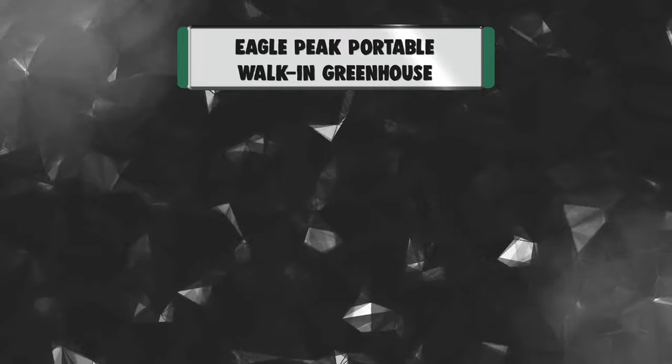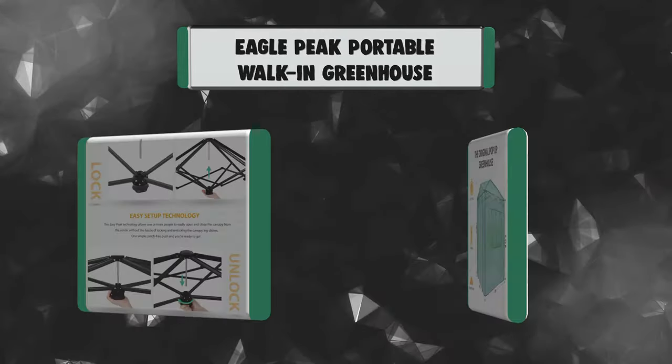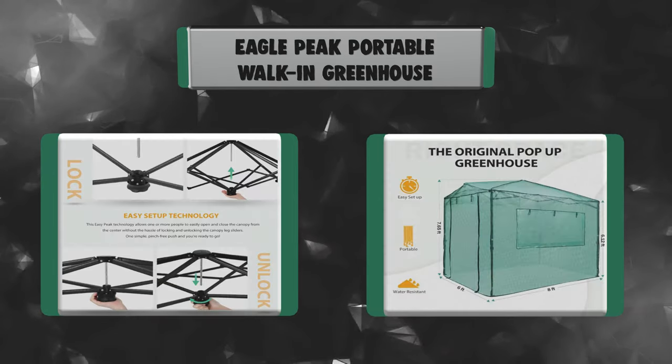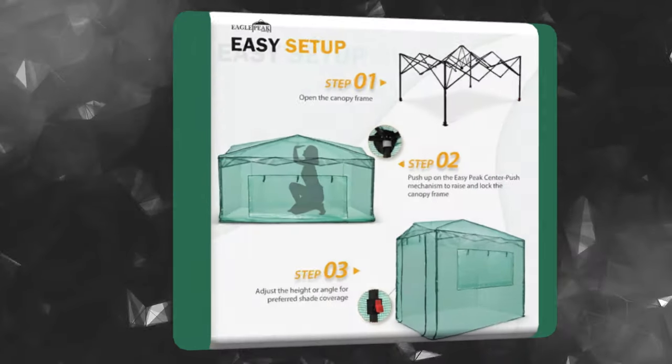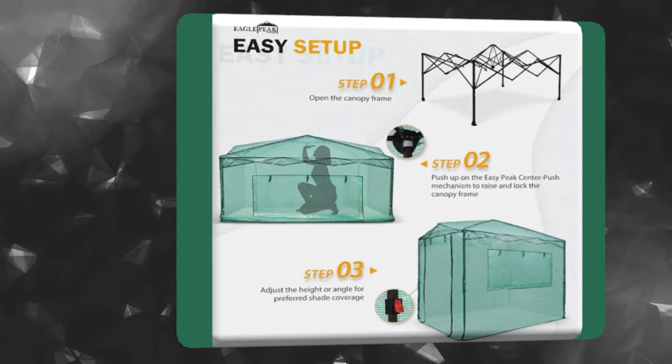Number 7. Eagle Peak Portable Walk-in Greenhouse. Eagle Peak is a premier pop-up canopy and gazebo brand that delivers innovative products with ease of use, combined with premium design aesthetics. It is vertically integrated and one of the largest pop-up canopy manufacturers in the world. The whole greenhouse is designed for easy setup and easy use, with no extra tools necessary.